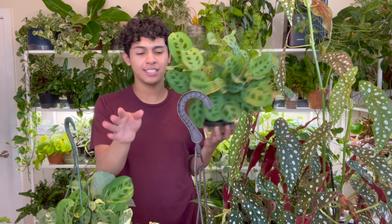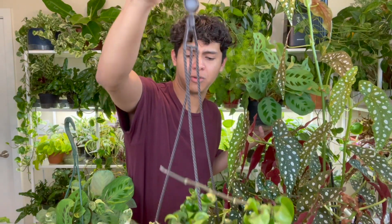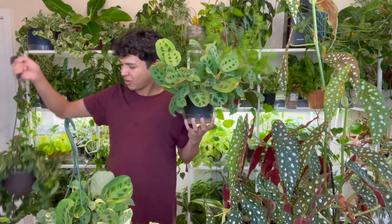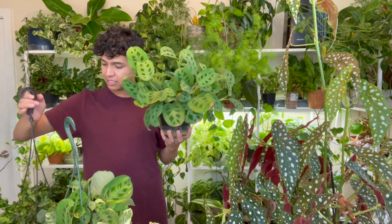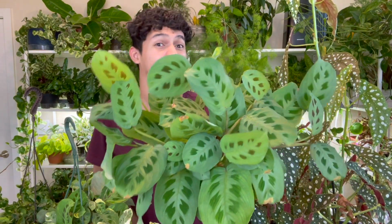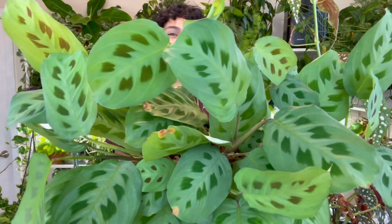Okay, next one is going to be a Maranta. Now this is from the prayer plant family. Let me move this Hoya, which is another one that is one of my favorites. Hoya Compacta. But this is a Maranta, and it is from the prayer plant family, which means it folds its leaves at night, which is really cool. And I just love this.